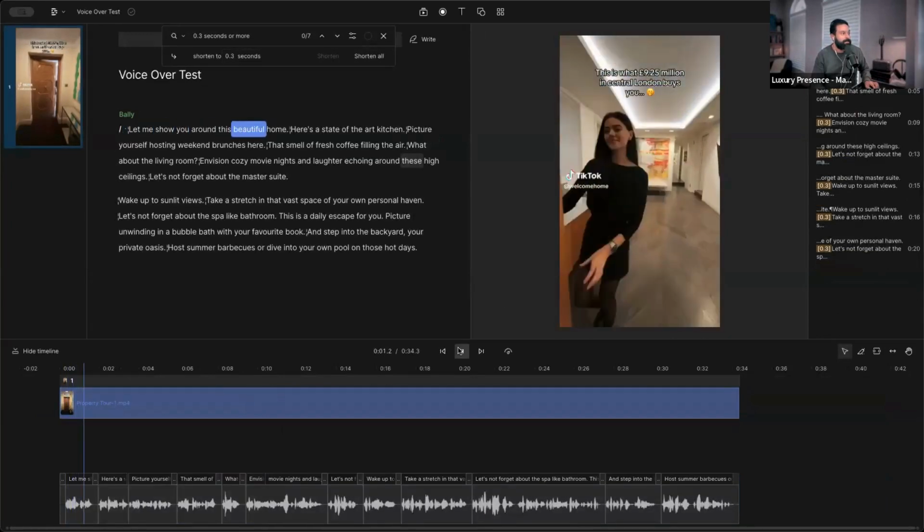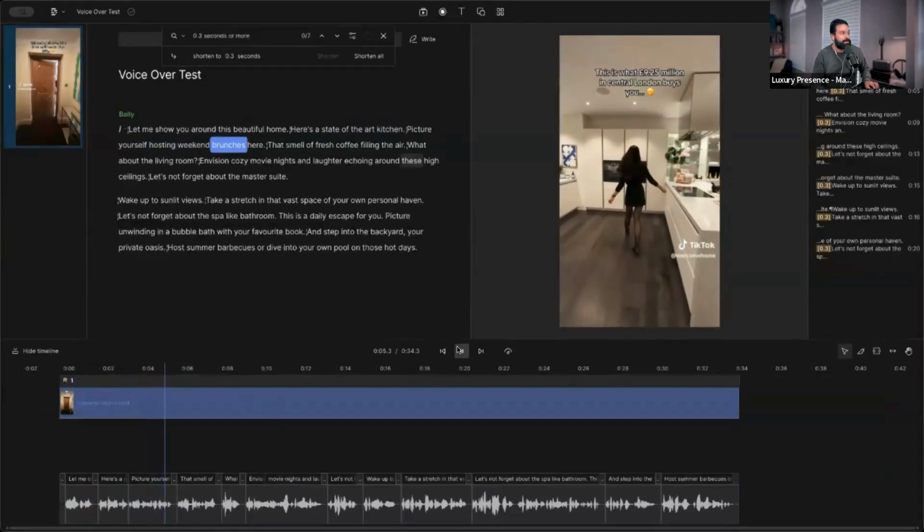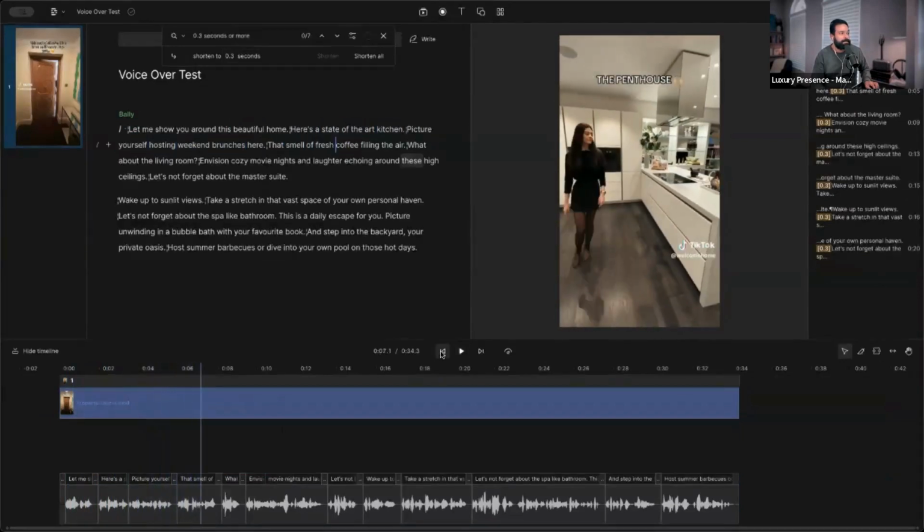Let me show you around this beautiful home. Here's a state-of-the-art kitchen. Picture yourself hosting weekend brunches here, that smell of fresh coffee.